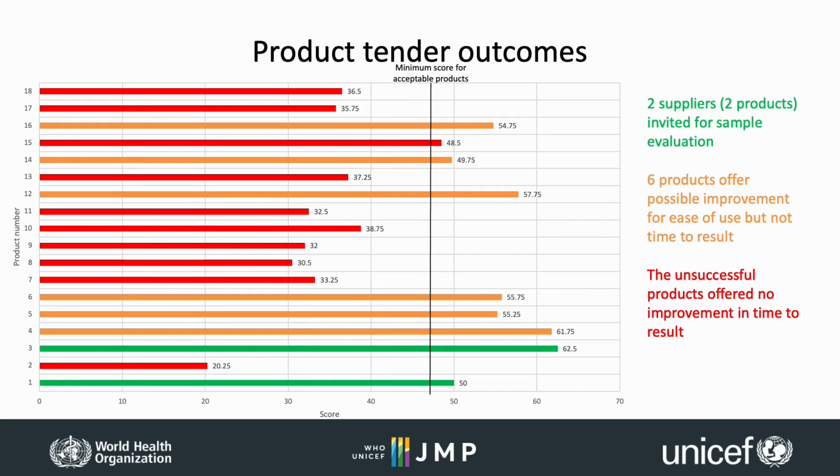We had 6 products that offered a possible improvement in ease of use, but not in the time to result. And then we had 2 products which were invited to go further in the tender process. Now, these two products offered us improvements in time to result, but still over 6 hours, between 9 and 6 hours, in fact, was what was submitted.